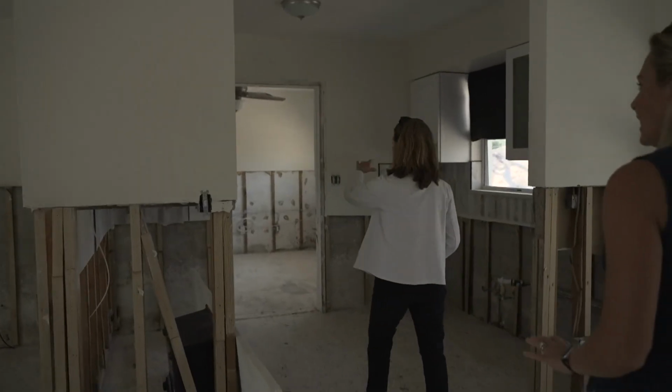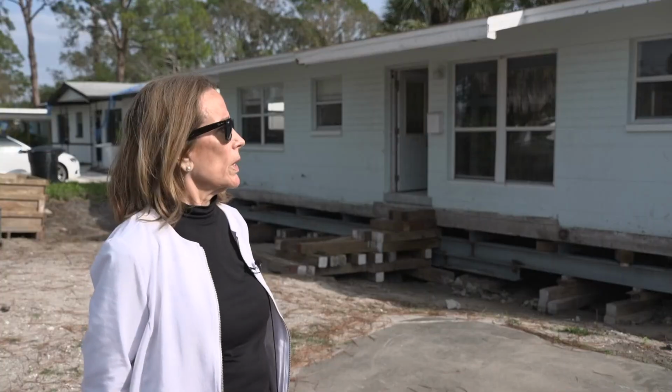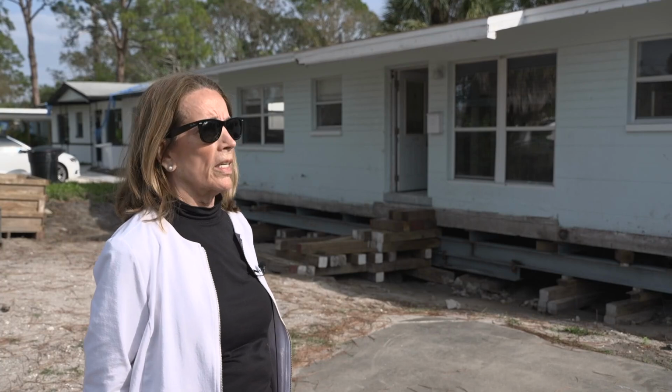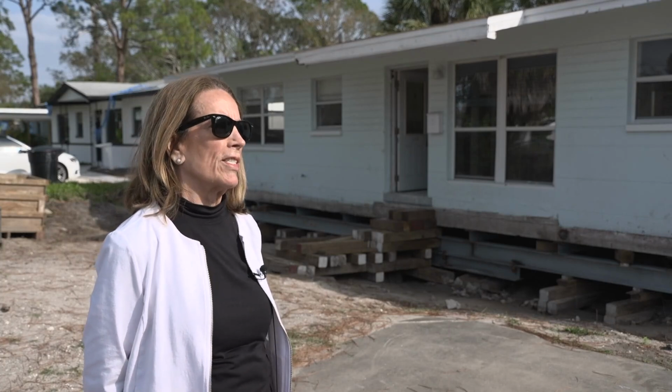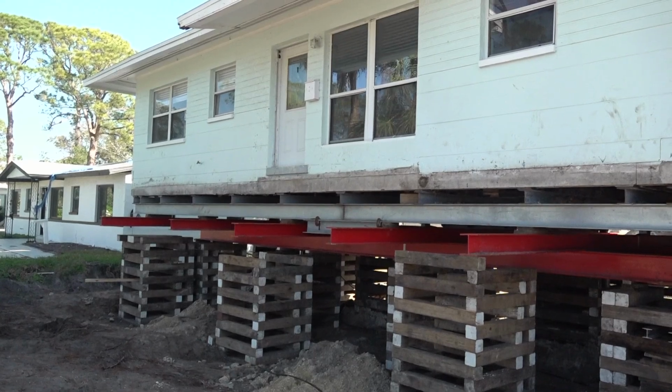This new kitchen, all the appliances. But now, things are only looking up. I really like this house. I think she's kind of tough. She's been through 3 hurricanes and she's still standing. And so am I. In St. Petersburg, Jenny Dean, 10 Tampa Bay.